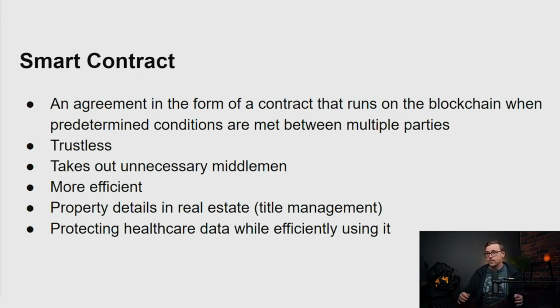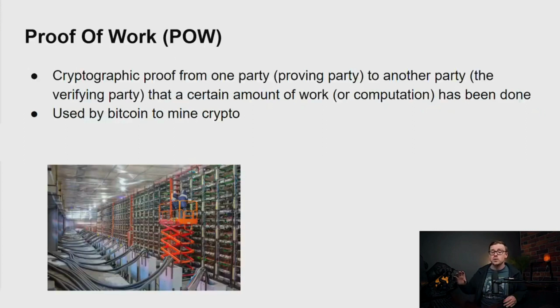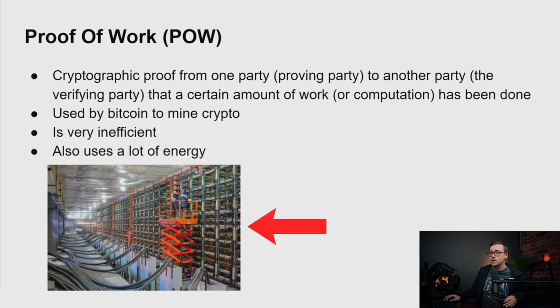Proof of work, we kind of went over this before. This is what's used to mine Bitcoin and Ethereum, and it's also used to verify transactions. Very inefficient, and it also uses a lot of energy. So here's an example of a factory somewhere that is mining Bitcoin. You can see all the computers, all the rigs they have set up there. Uses a ton of energy, and it's incredibly inefficient.